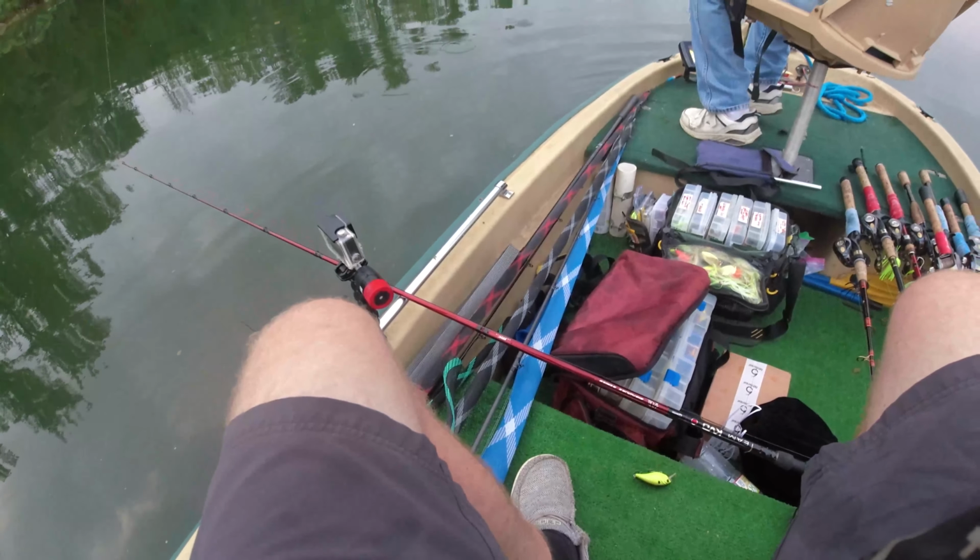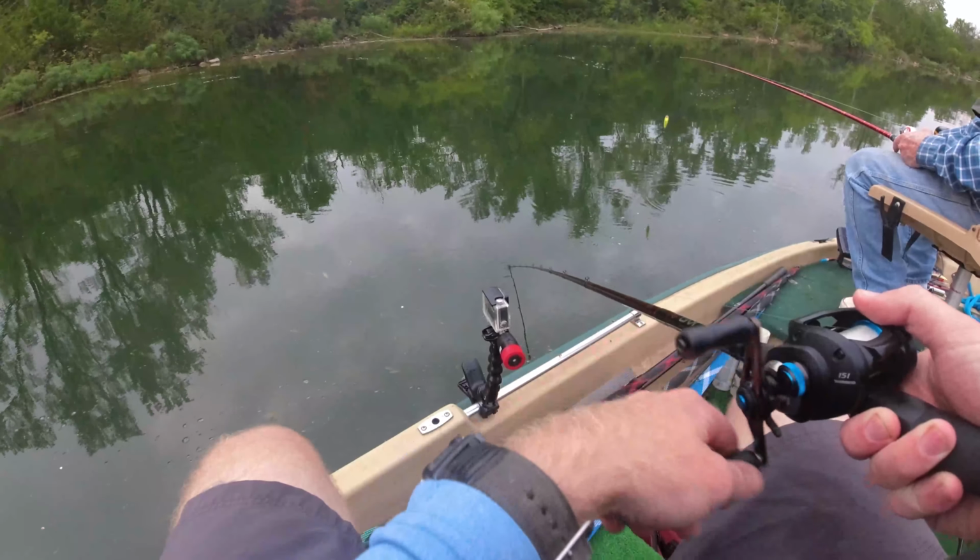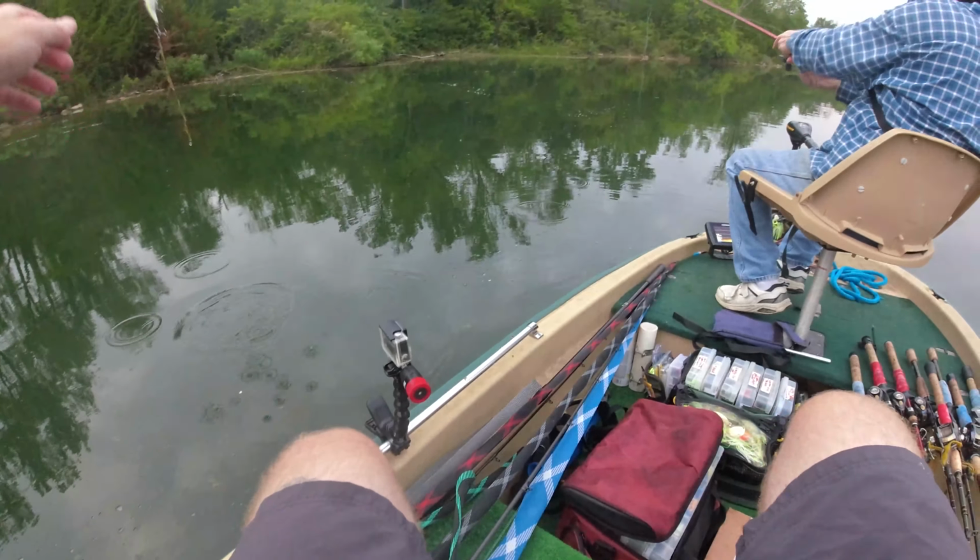Chartreuse is good in clear water and in dirty water. Here we go, I can see it coming in. I've been fishing a lot of these 6th Sense baits. You know those big square bills I sent you? Those are by 6th Sense. I've been using a lot of their stuff. I have a monthly subscription box, and they send me baits every month, and they're all good.